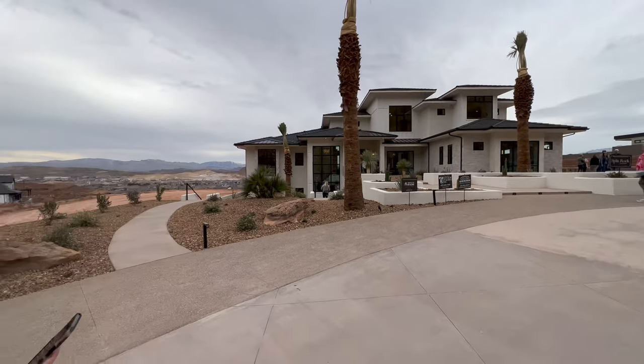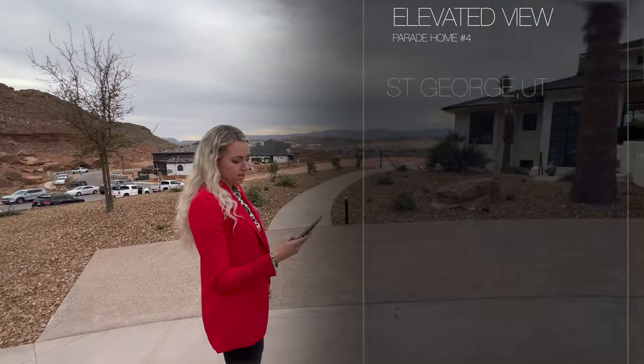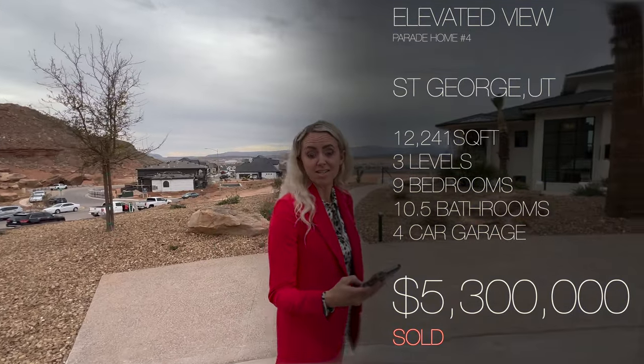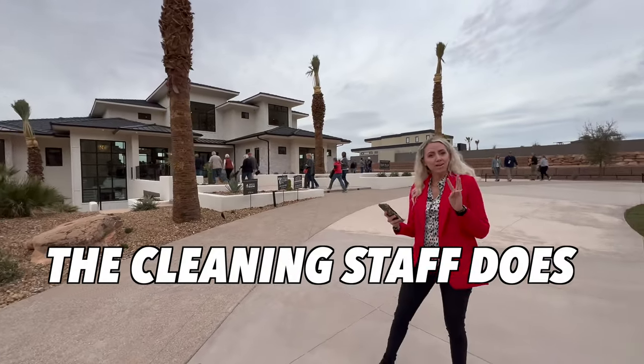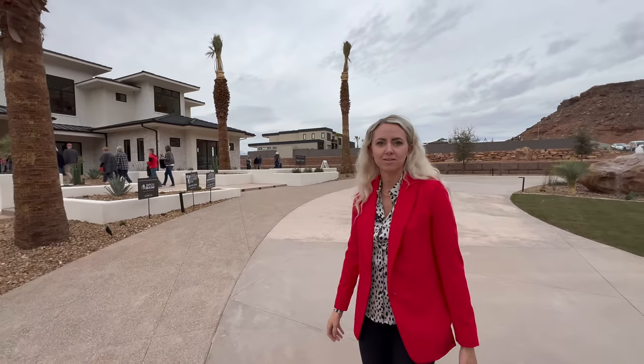The total living area square footage in this home is 12,241. There is a total of 9 bedrooms and 10.5 bathrooms. That's insane. Oh, 10.5 bathrooms. Yeah, who wants to clean that many bathrooms? Three levels to this home and a 4-car garage. Let's go check it out.